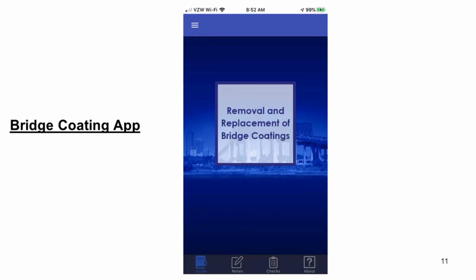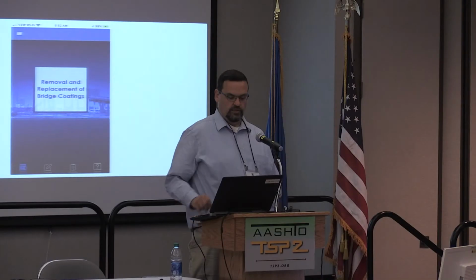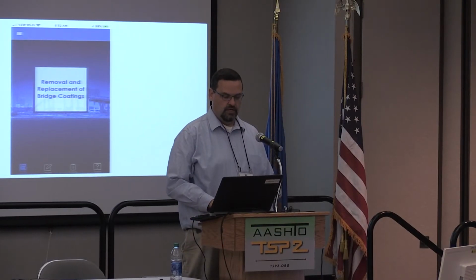The next app I wanted to cover is our bridge coating app. It's the removal and replacement of bridge coatings. So this is a full coating app. A future app is going to be for the maintenance painting and spot painting.